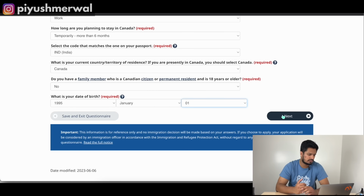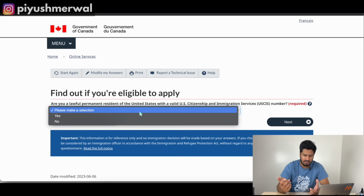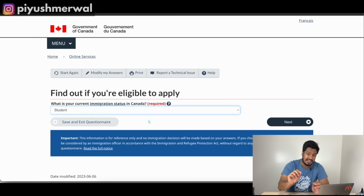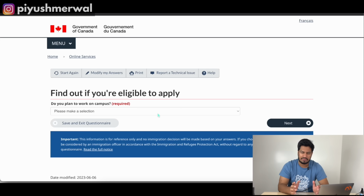Click next. Okay, are you a permanent resident of the US? I wish, but no. What is your current immigration status? Now this is extremely important. Your study permit should be valid if and when you apply for your PGWP. If it's not valid, I would suggest don't apply for a PGWP. Okay, your study permit needs to be valid.